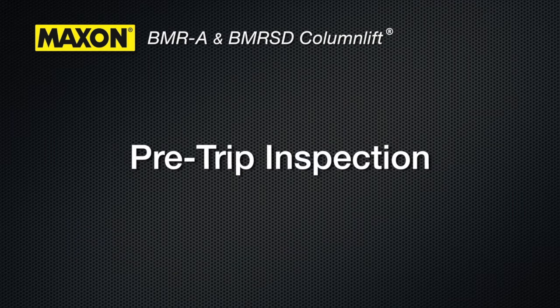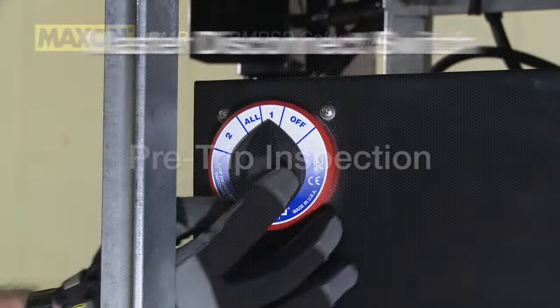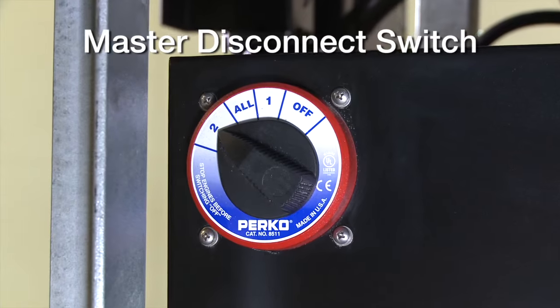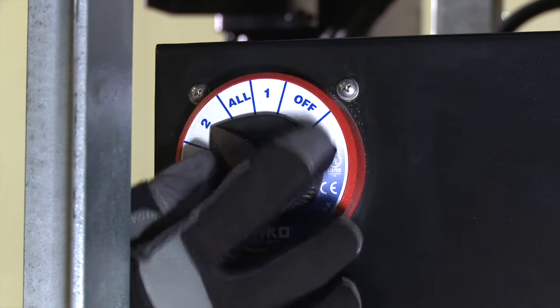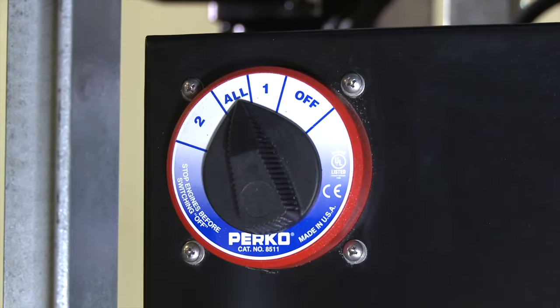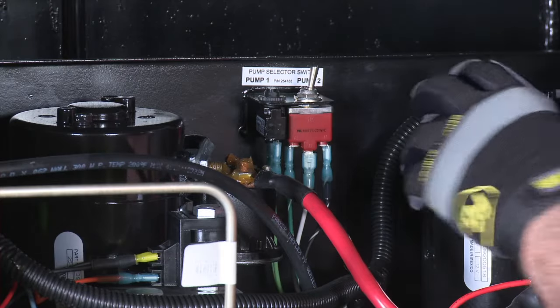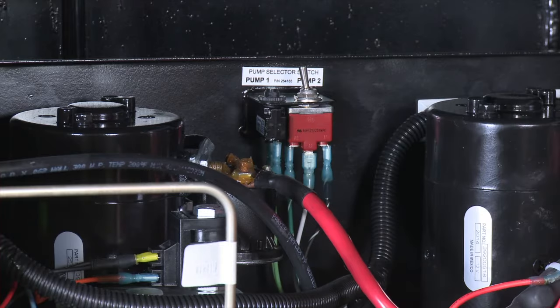Before operating your liftgate, there are some daily checks that need to be performed. Check the master disconnect switch located on the outside of the pump box. If this switch is in the off position, it cuts the power to the liftgate, which is necessary when servicing the unit. Therefore, if the liftgate does not operate, check this switch first and make sure it is in the on position or, when equipped with dual pumps, in the position that corresponds with the pump currently in use, either number 1 or number 2 position.